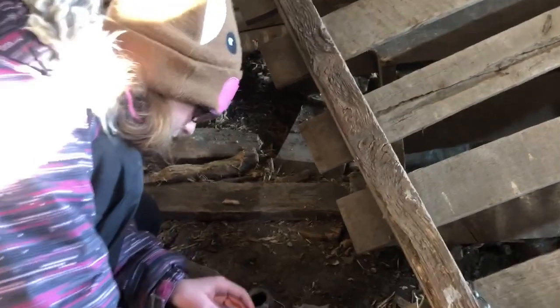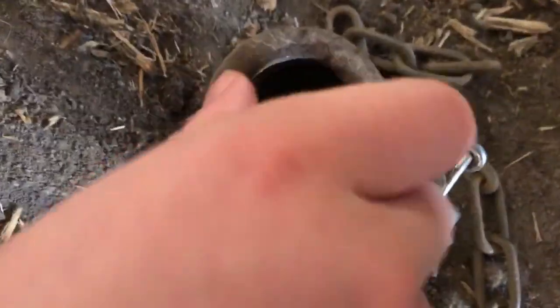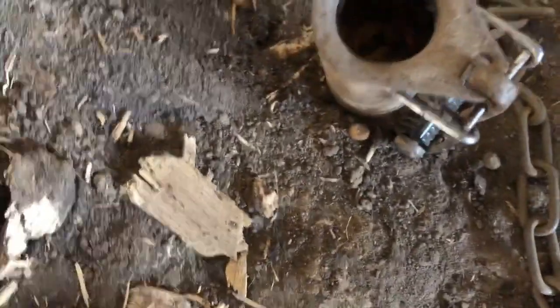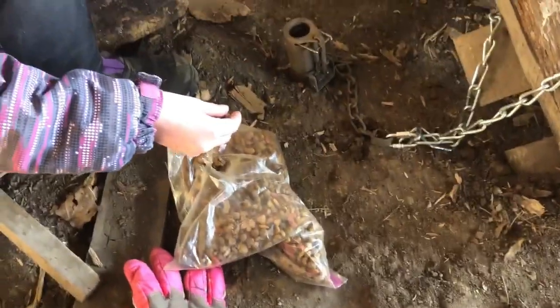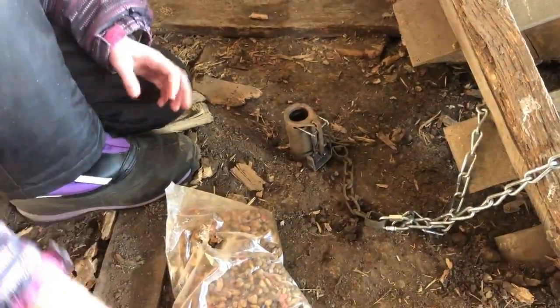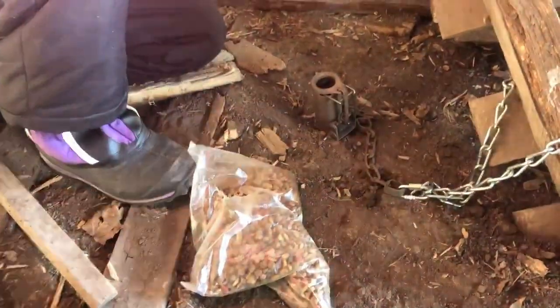How full do they want to fill it? About just above the trigger. Can't really see in there. No, I guess I kind of can. How come you're not afraid to stick your finger in there? Because you have to pull the trigger. Because the raccoon has to grab it and pull it up for it to work. So pushing it down won't make it go off? Yeah. That's pretty cool. Makes putting cat food and stuff in it easier.